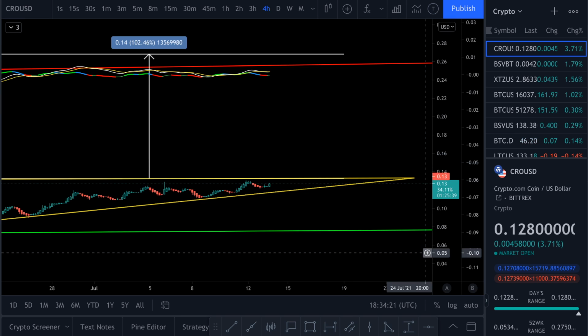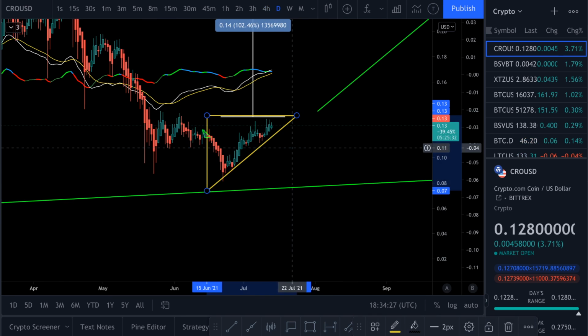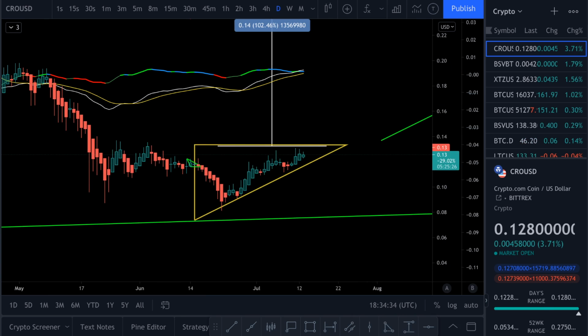TradeSnyper is looking pretty nice. I mean, it got you in. If you were doing the daily, it got you in pretty much right here. Once it flipped from red to green, right here, it got you in, and you would have been up money. So definitely will be paying attention to it.